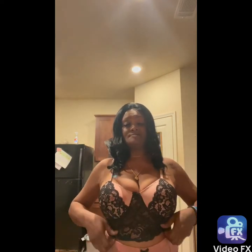So what do you guys think of this wig? I like the wig. It fits good. It's tight in the back, it's not loose. I really like it. But this little outfit is life. It's wet right now because I just washed my dishes, but yeah.